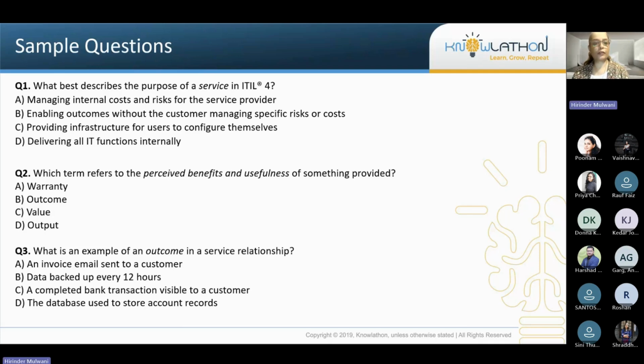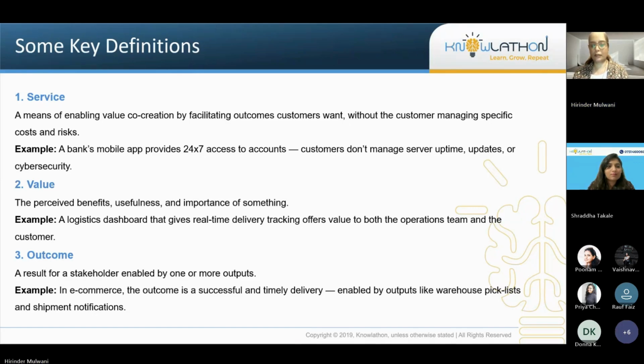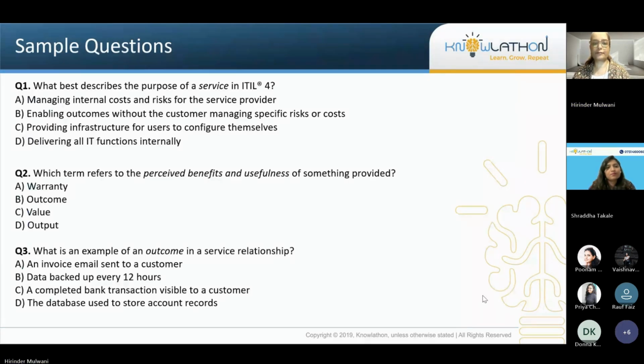Let me show you the definition once. These are the key definitions. For the first definition of service, there is question one. Which one is the right option? Any responses, Shraddha? Not yet. You can enter your responses in the Q&A box, everyone.